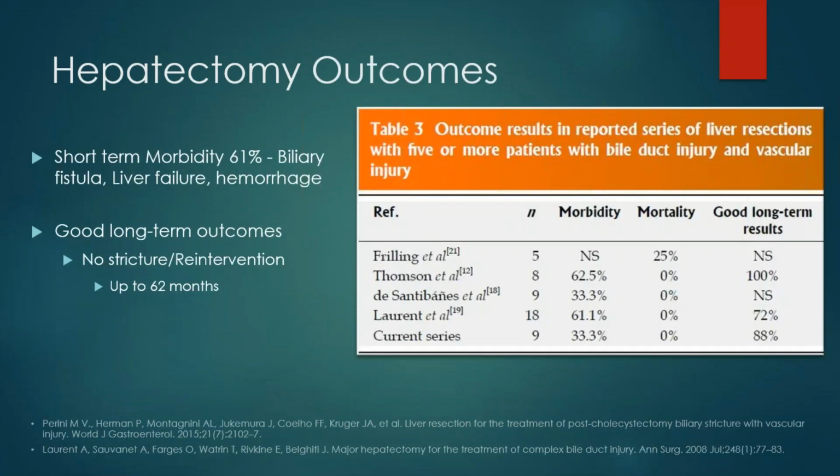In terms of short-term outcomes, hepatectomy does come with a fair share of morbidity, most commonly bile leaks, liver failure, hemorrhage, ascites. But they do present a good long-term outcome with no strictures or reinterventions up to 62 months. And there were multiple other papers, with low numbers, but with decent outcomes.